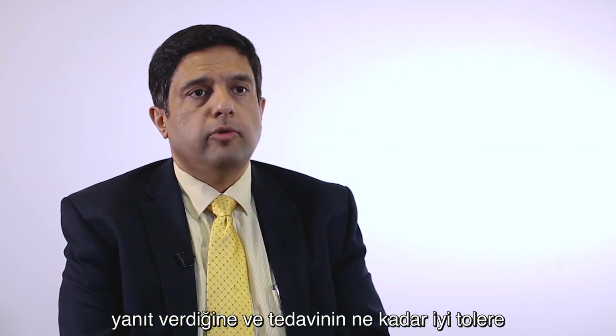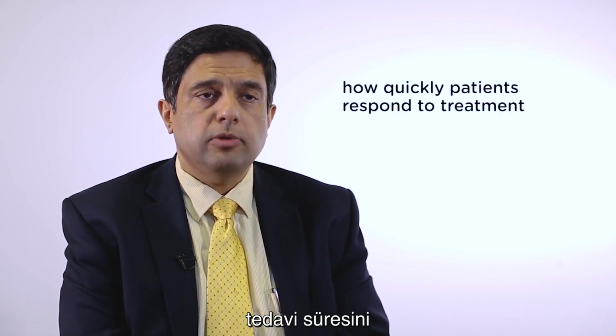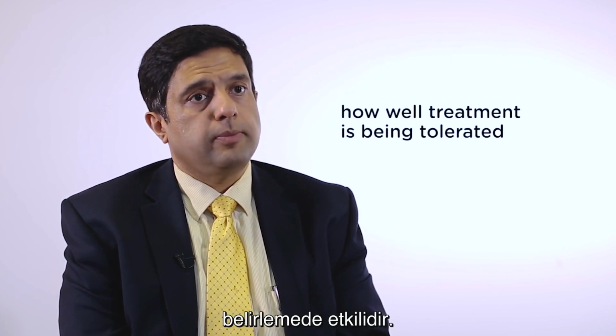So the treatment duration depends on two different things. One is how quickly the abnormal protein or the free light chains are coming down or being reduced. And secondly, how well the treatment is being tolerated.